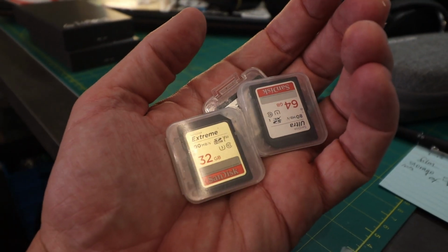And memory cards are cheap. You don't even need to buy big ones. I've got a couple of 32 gig cards that live in with my batteries, and they're there if I need them. But if I don't need them, that's great. But if I do need them, they're there.